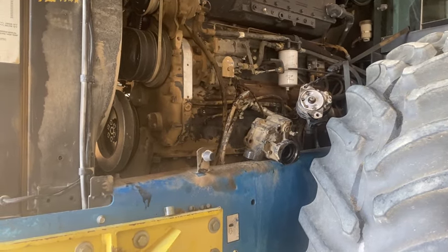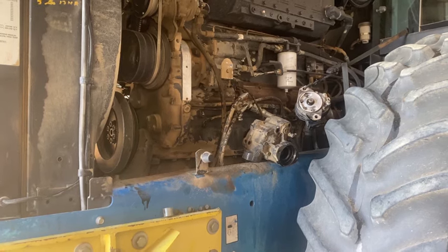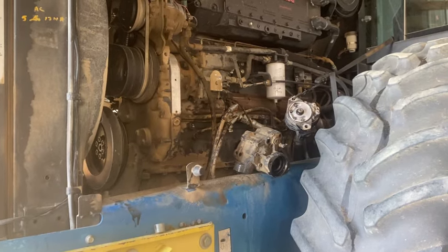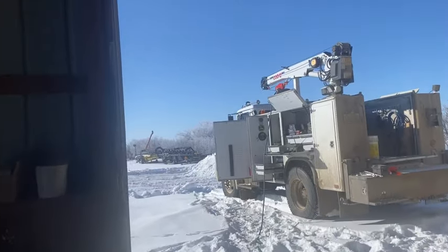But I just can't believe the wiring gremlins that thing has had for how new it is. I mean, every single time it goes for a load, it comes back, something else ain't working on it. So hopefully I can get it working for these guys. But anyway, I got to do that.